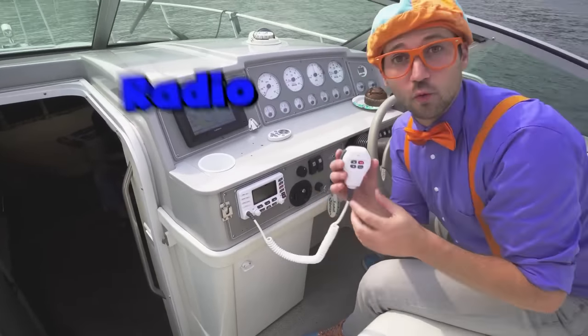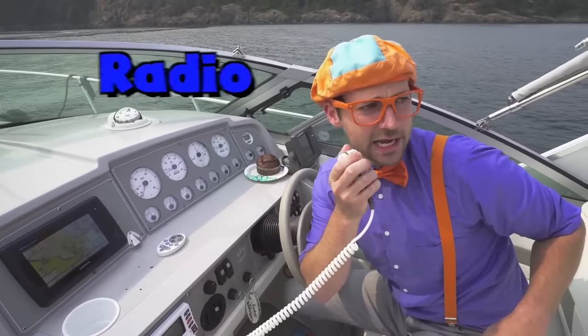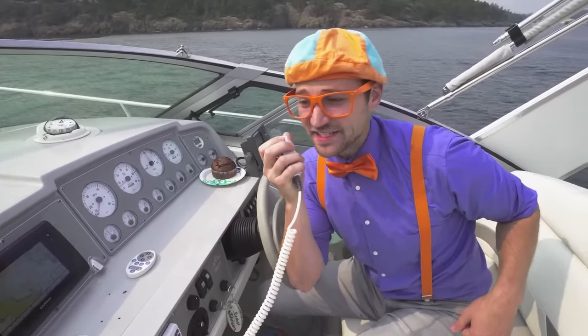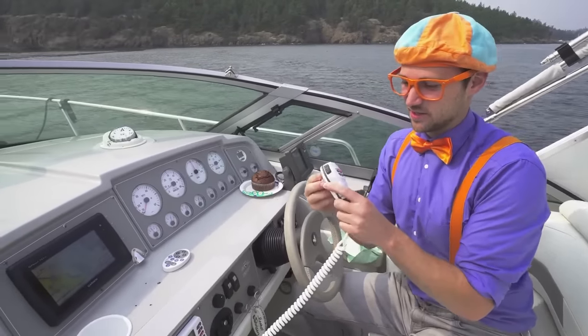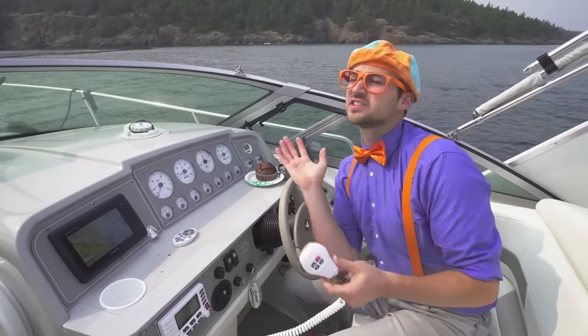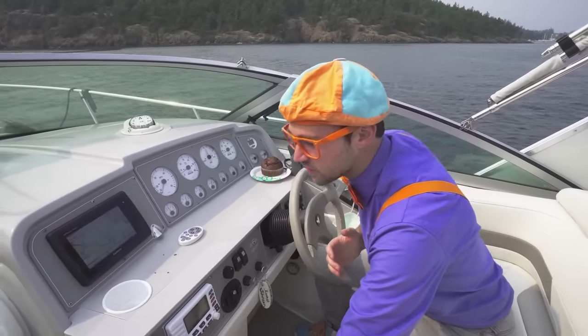This is a radio. Hello, hello. Can you hear me? This is Blippi. Radios are used to be able to talk to the people on the land and other boats.